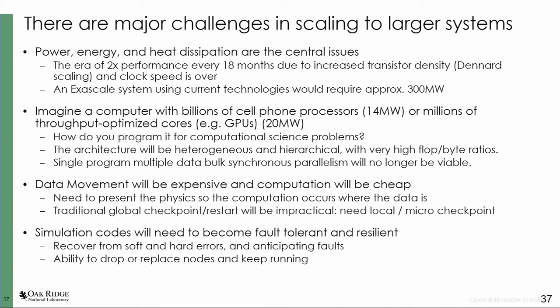Fault tolerance: as these machines get bigger and bigger, the applications need to recover from soft and hard errors, anticipate faults, and be able to keep running if a node fails due to memory or the GPU or whatever. So all these things have an impact on the software, both at the operating system runtime level, up through the numerical libraries that a lot of applications rely on, and the applications themselves.